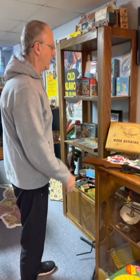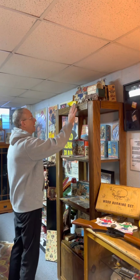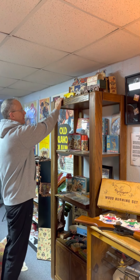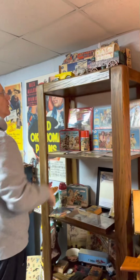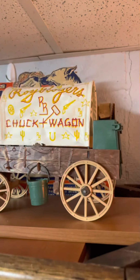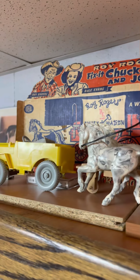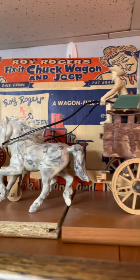Next up here, I have a Roy Rogers Fix-It Chuck Wagon and Jeep. Got Nellie Bell the Jeep. Got Roy Rogers Chuck Wagon, and so on. I think it displays so well, and it's always a fun thing to think about little kids playing with these things after they got them for presents as a birthday gift or as a Christmas gift. But that's Roy Rogers Fix-It Chuck Wagon and Jeep.